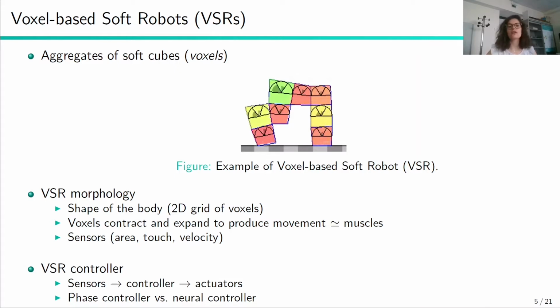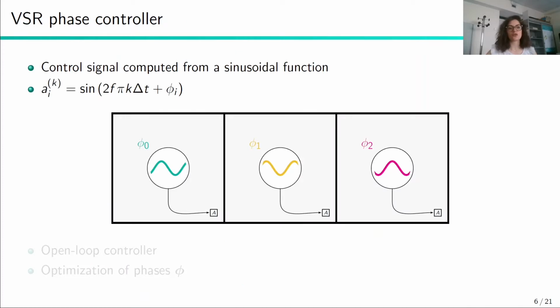The controller acts to process the sensors and to give meaningful values to the actuators. We experiment with two controllers, a phase one and a neural one, that we will see in the next two slides. Let's start with the phase controller.